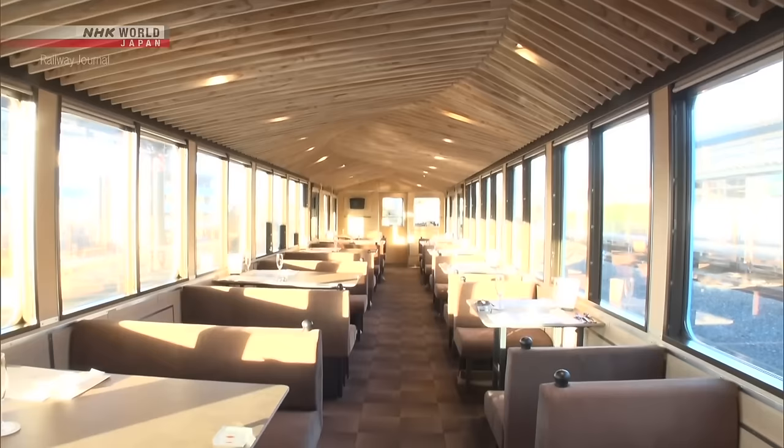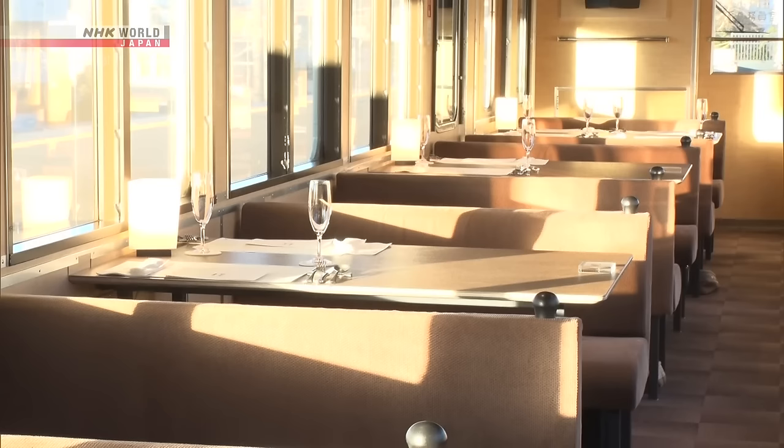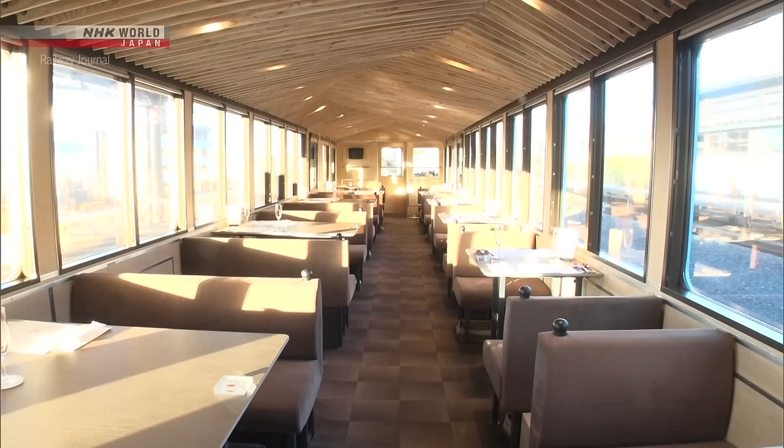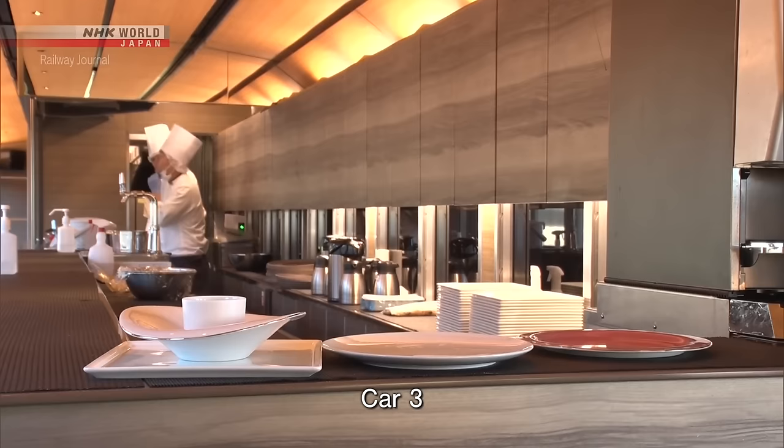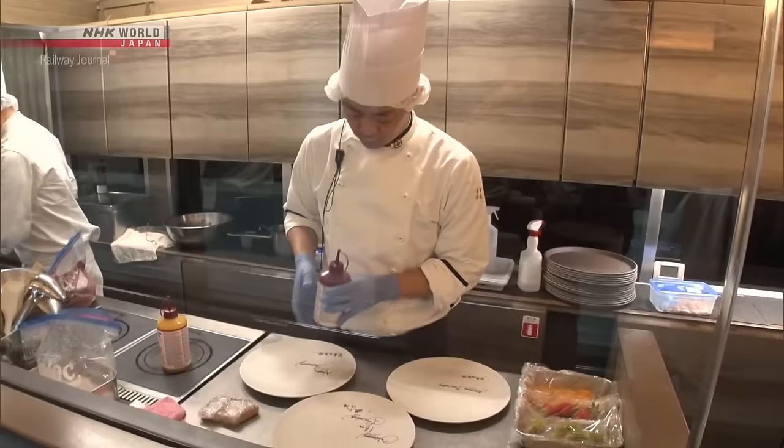Cars 2 and 4 are the dining cars, with tables for 4 and 2 people, each of the spacious cars has just 26 seats. Car 3 is a dedicated kitchen car. Through the glass windows, passengers can see how the food is prepared.